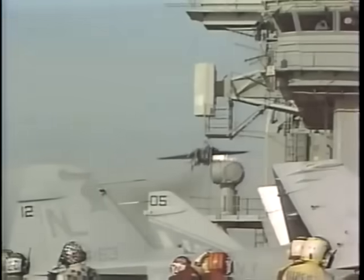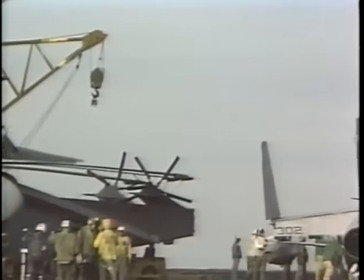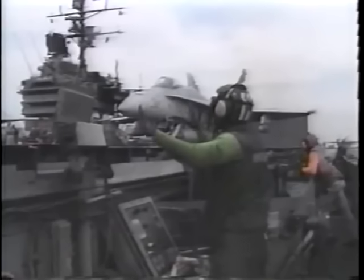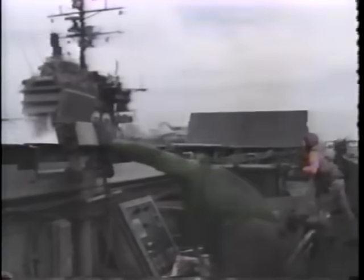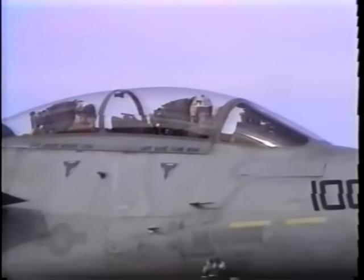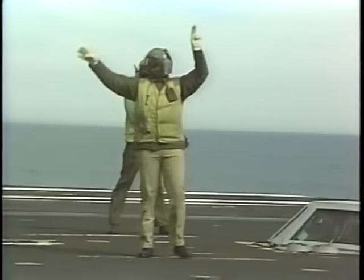Naval aviation added a major force to the region. On the Red Sea to the southwest of Iraq and on the Persian Gulf to the southeast, a total of 6 aircraft carriers were in place by the time the war began, carrying almost 500 combat aircraft. FA-18 Hornets, the dual-role fighter. F-14A Tomcats. And A-6E Intruders, all-weather strike aircraft.